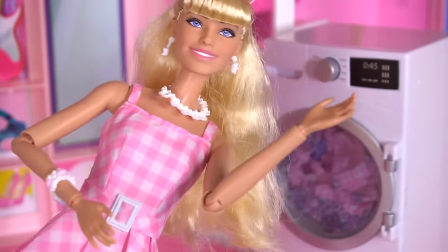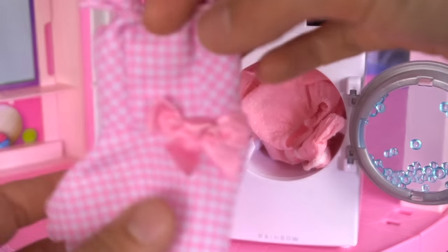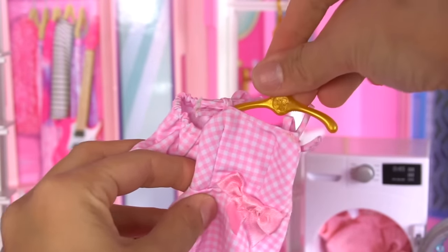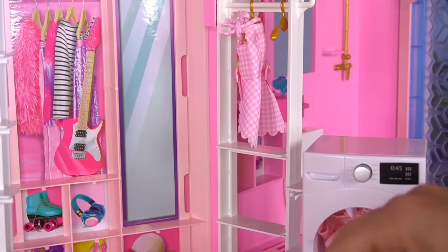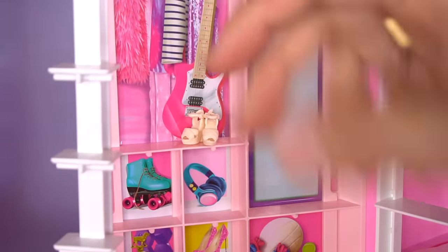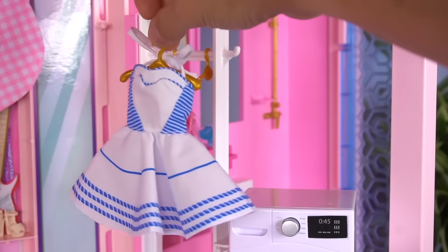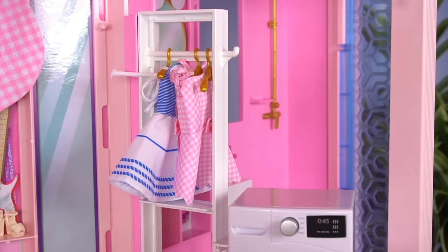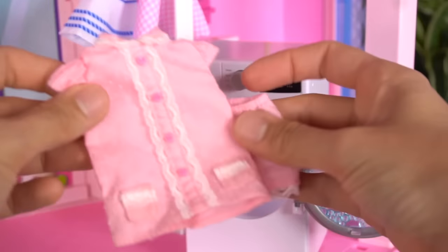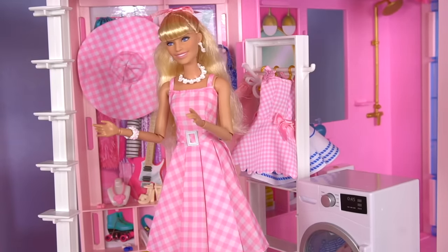Laundry's done, so it's only appropriate to start with my favorite room of the house, my closet. Here is a swimsuit that I will be wearing for my party. Let's hang it up. I also have my beautiful sun hat and some of my favorite jewelry for my summer blue dress. Bracelets. And my favorite pajamas are clean too. I love it when things are organized.